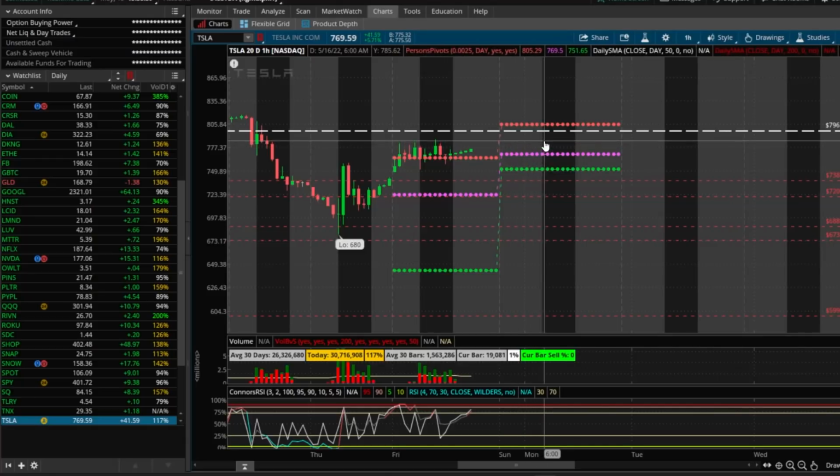I expect that Tesla would either have a consolidation day, which is right around 750 to 770, or it would gap up in a big way and never look back.